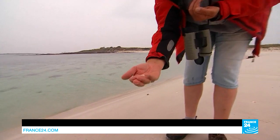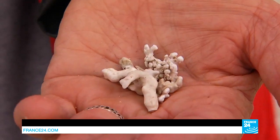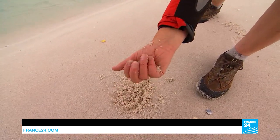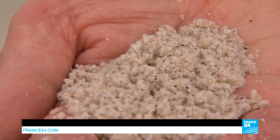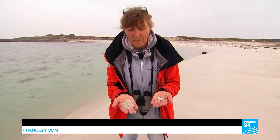Here we have a very good example, some red algae. Oddly enough, you might think it's coral, but it is in fact algae. When it dies, it loses its colour and turns white. It then erodes and gets worn down. And it gives these sands here this extremely white colour, which is characteristic of the Glenan archipelago.